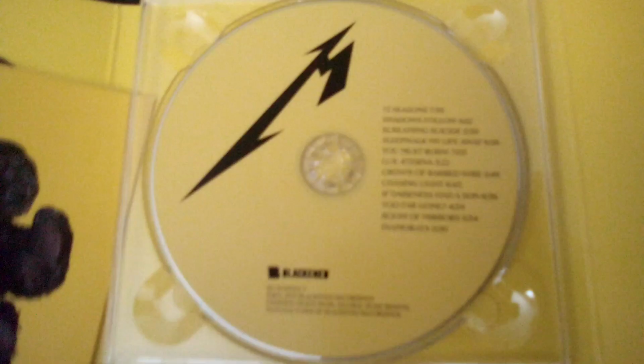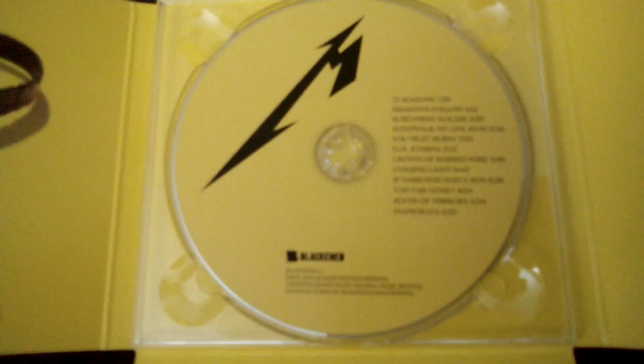Everything's so dark. You got a teddy bear. It looks like it's burned to a crisp or destroyed, torn apart. And this is what it looks like as far as the CD.